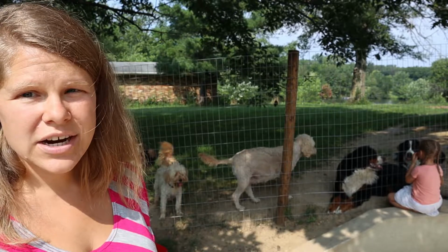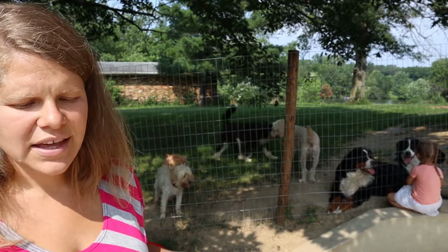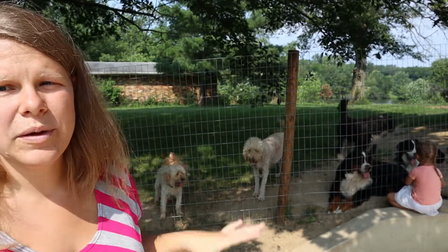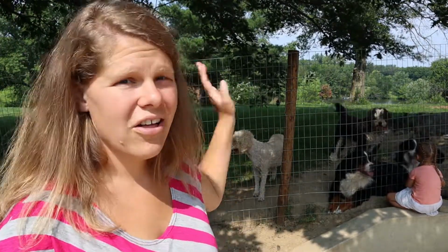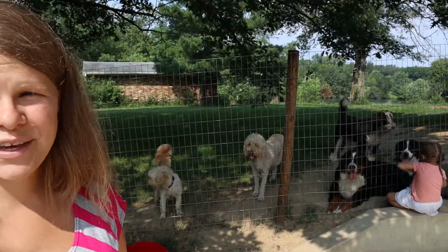So we're just trying to slowly acclimate them all to each other, and hopefully we'll be able to let the goats back in the big backyard where they can eat all kinds of bushes and trees and stuff that goats like to eat.